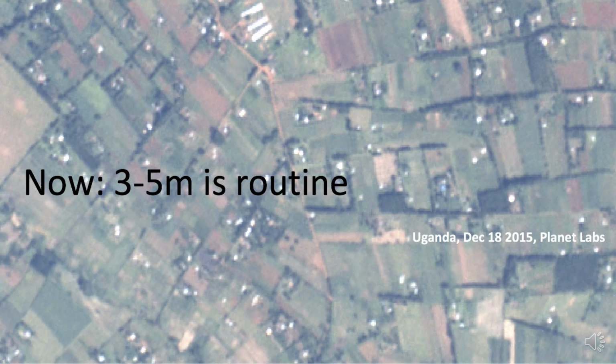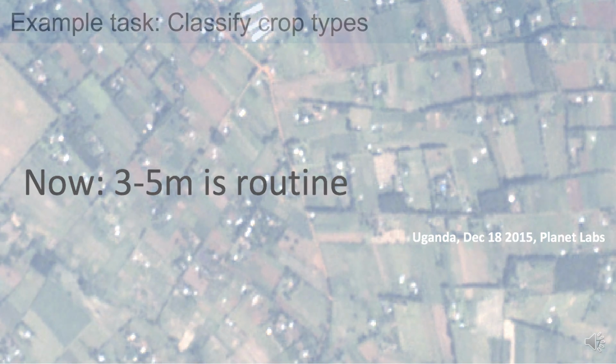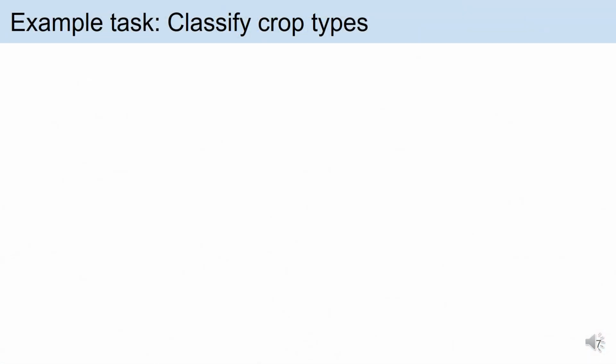This is from Planet. These are 3 to 5 meter resolution, and you can get access to this kind of images pretty much everywhere in the world, and they are updated very frequently, maybe even once a day. And with this kind of data, coupled with the advances that we've seen in machine learning, now it's finally possible to really get a better understanding of agricultural systems, what people produce, how productive the crops are all over the world. And so we've looked at a number of problems in this space.